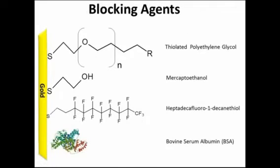A general rule is that all types of non-specific binding to the surface, and I stress this a lot, must be kept as low as possible to prevent irrelevant signals interfering with the interpretation of the specific interaction. The use of blocking agents prevents non-specific adsorption. A variety of chemical strategies have been reported for SPRi-based sensing, and you'll find a lot of work done in that area.